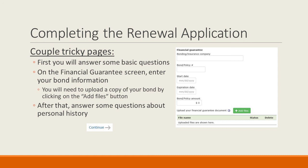The screen after this asks some basic questions about any current or past criminal convictions or sanctions. These questions are treated the same as the questions on the physical application, including how the department handles yes answers. Once you complete this screen and verify the information you have provided, you can submit your renewal and it will be processed in a timely manner. As with our paper applications, please allow 30 days to have your commission processed and sent to you.